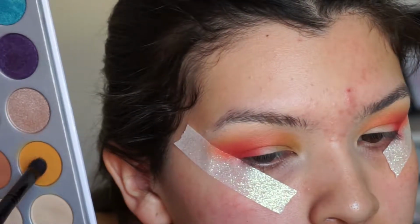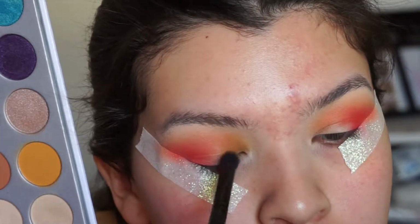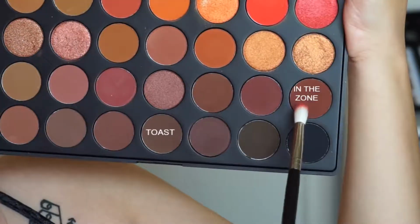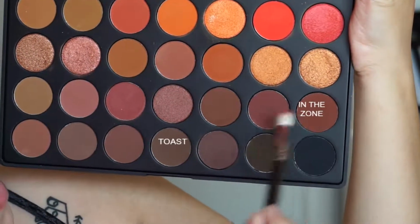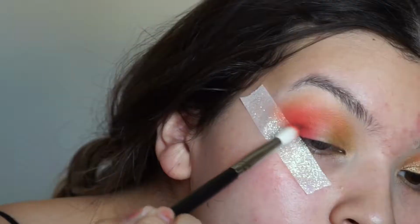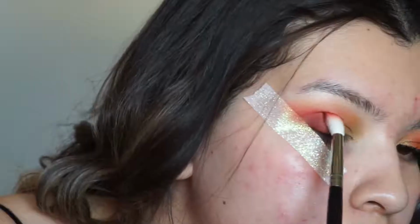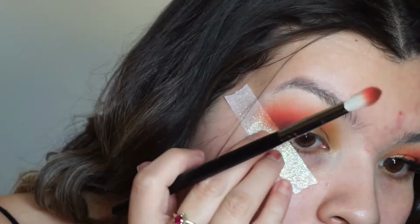I packed it onto the inner corner area of the eye, not being too shy to bring it far in. I'm going to deepen up that area with the shades In the Zone and Toast. A mixture of those is going to go onto the outer V area of the lid, and I go back in and make sure to intensify it and deepen it up.